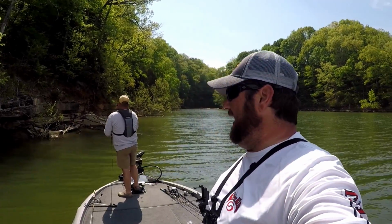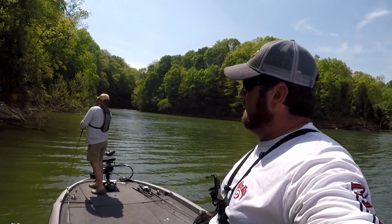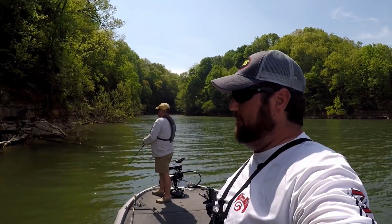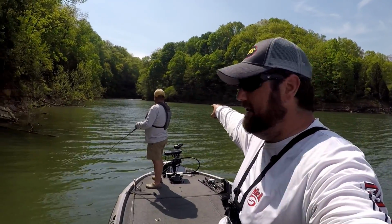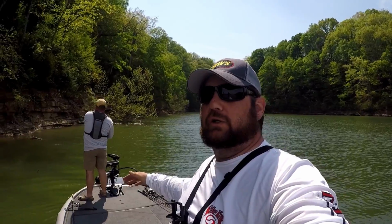It's supposed to be, I think, 84 degrees today, air temperature. So, getting bronzed and beautiful. Yeah, getting bronzed and beautiful. We've done broke out the sunscreen today. Hey, they're busting right there. I hope you guys seen that on camera, right out in the middle. That was pretty awesome. The temperature is supposed to be cooling off.